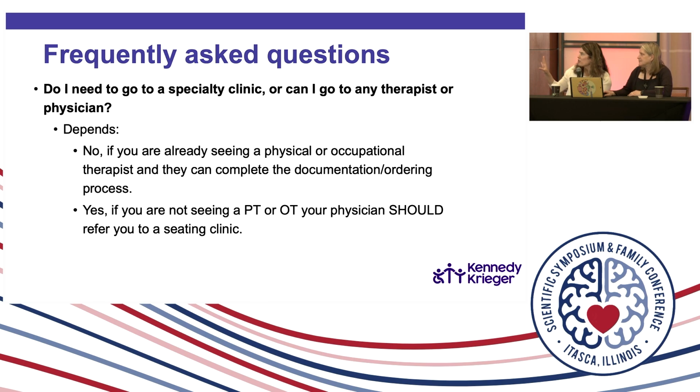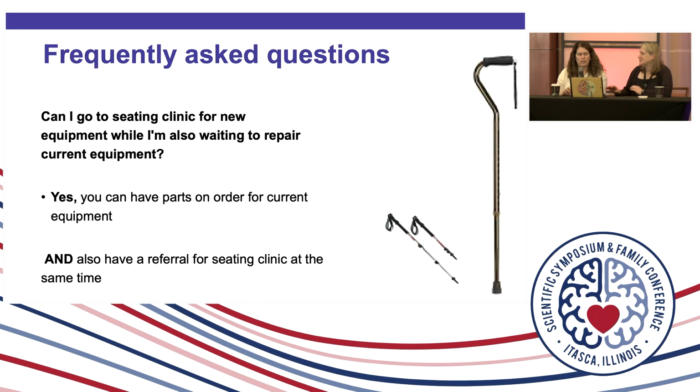The picture is just showing you different canes that might be a cane or a walking stick. We were just, again, trying to give you ideas of things that we've seen in the clinic and make sure that we share that with you.